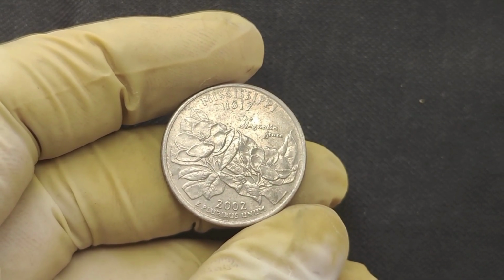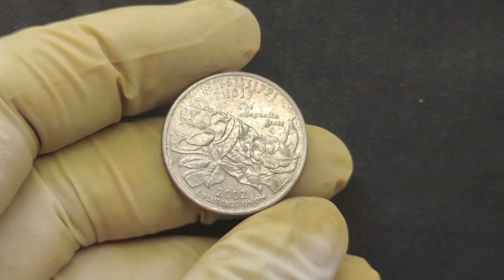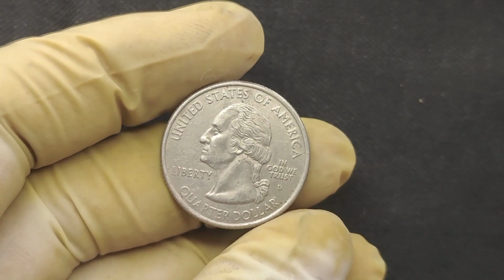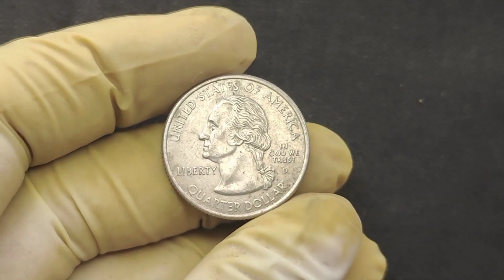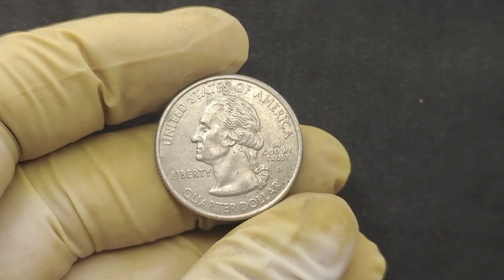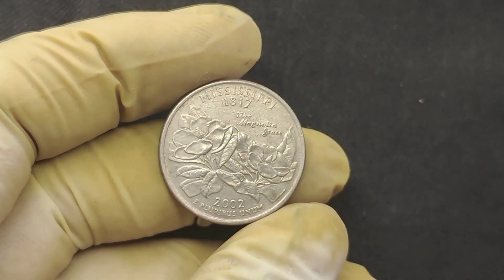In conclusion, the 2002 Mississippi quarter coin's worth of $1.6 million shows how a simple minting error can turn a seemingly ordinary coin into a treasure. If you're a coin collector or just someone who loves a good story, keep an eye out for these rare finds. Who knows? You might just be holding on to the next big discovery.